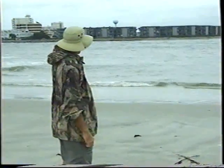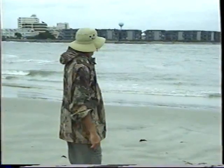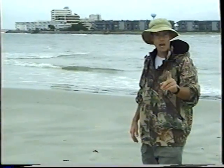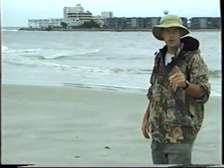It's actually taking beach away from the northern end of Cherry Grove. It's taking their property. Is that right? Is that wrong? It's nature. It doesn't matter if it's right or wrong. We have to deal with the consequences.